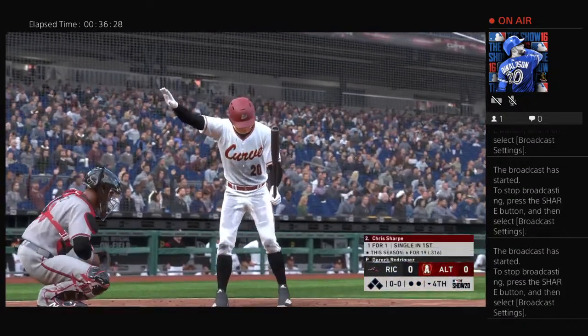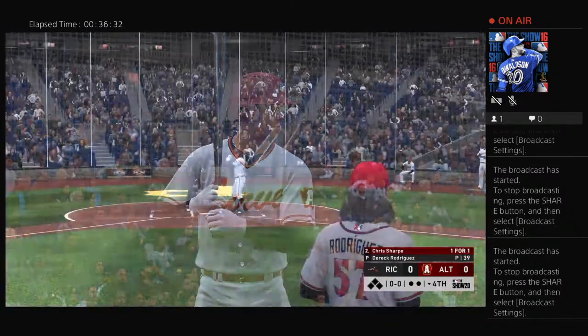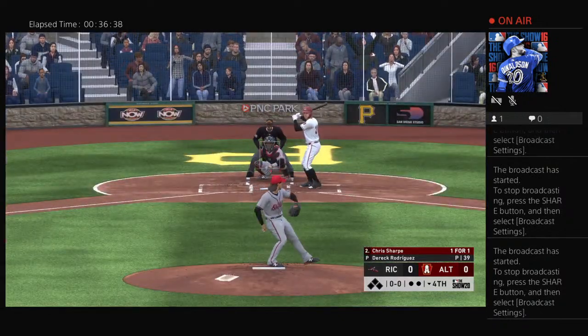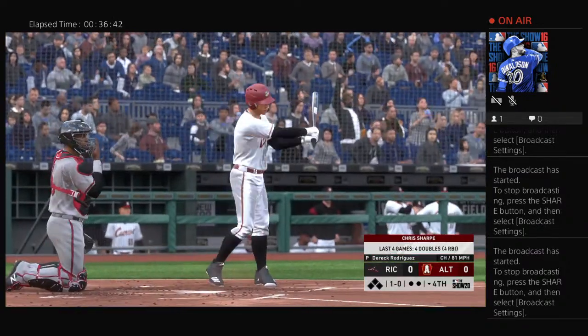Ready to go in the bottom of the fourth. And next to bat will be the outfielder, Chris Sharp. This game is rolling right along as we move into the middle innings with no score. You'd think by now one of these two teams would be able to get some base runners on and get them in, but that hasn't been the case.